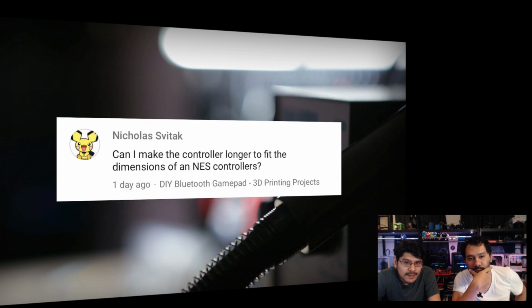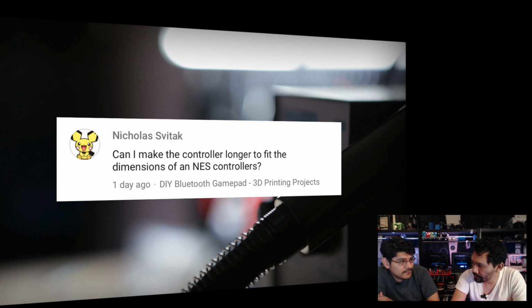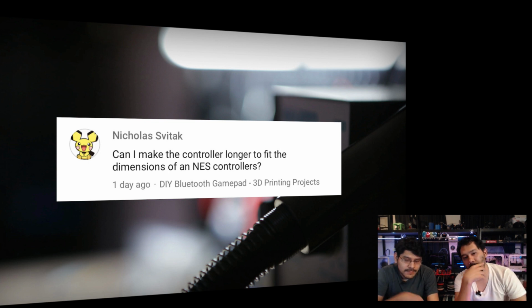Nicholas asking, can I make a controller longer to fit the dimensions of an NES controller? This is on the Bluetooth gamepad. Yeah, the files are released, of course, for you guys to modify it. You can make it longer. Just expand the corners. And that's right, because it is kind of small. And you can probably smooth it out and make it rounder to make it more like an NES controller.